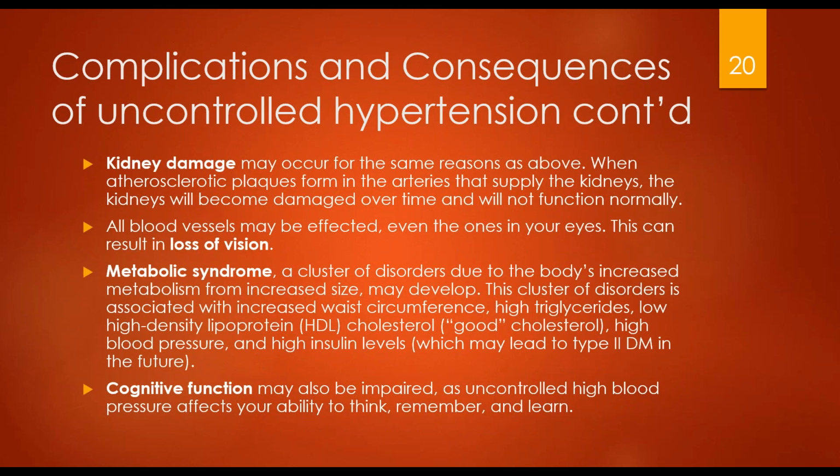Some more things: kidney damage. Of course, kidneys are very important, and the way that they become damaged is very similar. Atherosclerotic plaques cause not enough oxygen to reach the kidney, and it becomes damaged. And this is also what happens in the eyes, especially the eyes, because they don't get a massive amount of blood. They only have a certain number of vessels, and eventually, if those vessels become completely occluded or too hypertensive, you're going to lose vision and blood supply in your eyes.